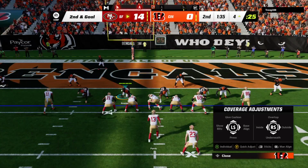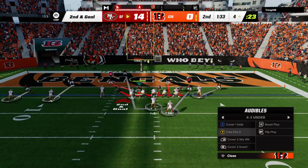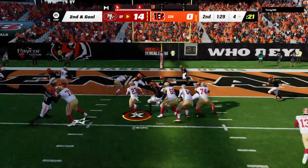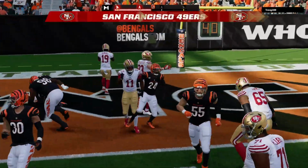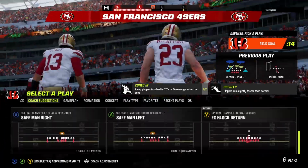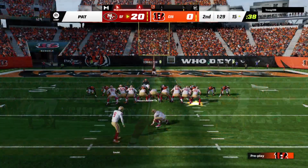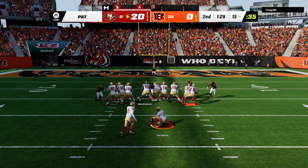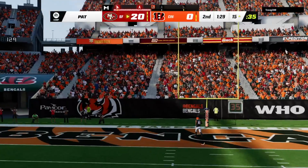Line of scrimmage, again the 4-yard line. 2nd and goal. Again, McCaffrey. And across the goal line, into the end zone. Touchdown, 49ers. Christian McCaffrey taking it in from 4 yards out. And the Niners take a 3-touchdown lead.